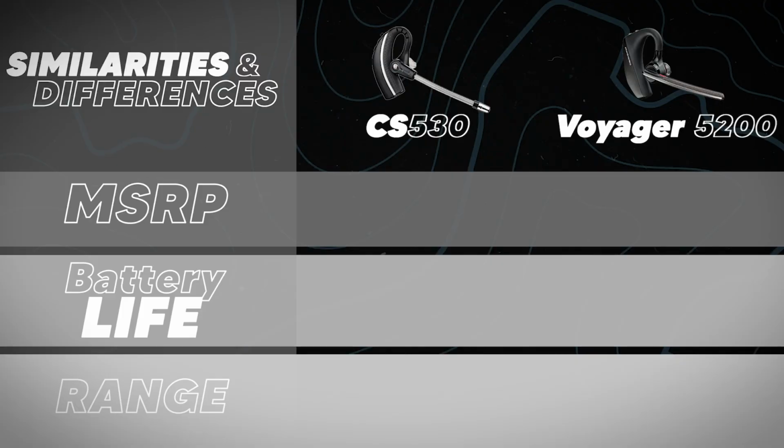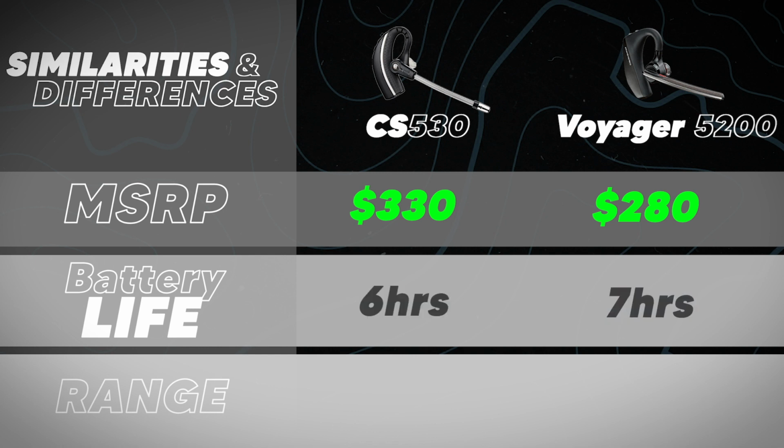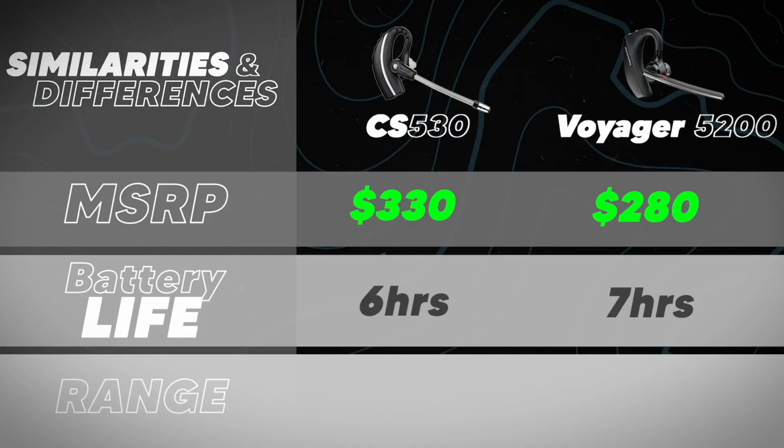And so now let's take a look at the CS530, because that wearing style was extremely popular. That came in at an MSRP of $329.95. It's now being replaced by the Voyager 5200 Office with the one-way base, $279.95. Battery life of up to 7 hours, but it does not have a replaceable battery. And the Office models, in terms of wireless range, have up to 75 meters or 250 feet, again, line of sight. But anyway, so this is a quick video to show you guys what you get now versus your old CS500 models. Again, the 510, 520, and 530.